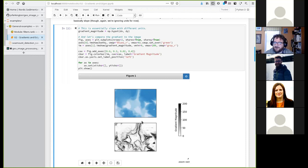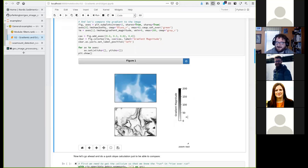It's a very bad way of getting these fine levels of detail. So if we're looking at something about morphology, we really want to use some of these filters, some of these gradient approaches to highlight small changes. And I'm sure everyone's very familiar with hillshade plots. We're going to get to that in just a second. So hillshade is a little bit different than this.